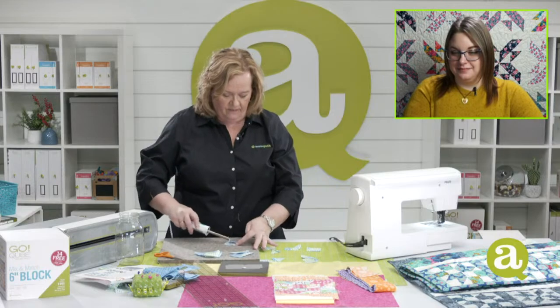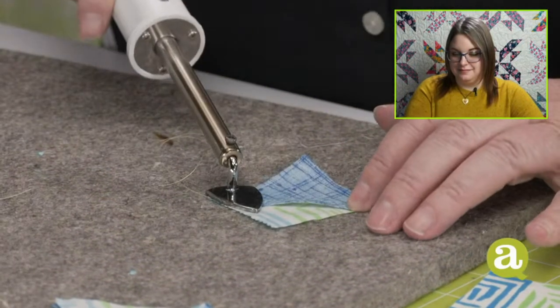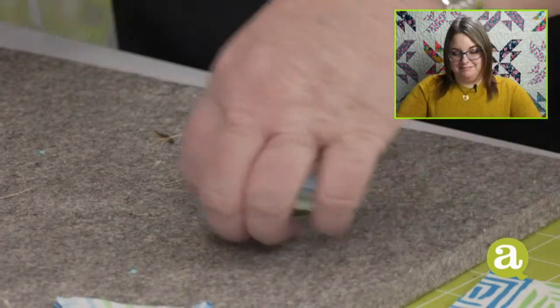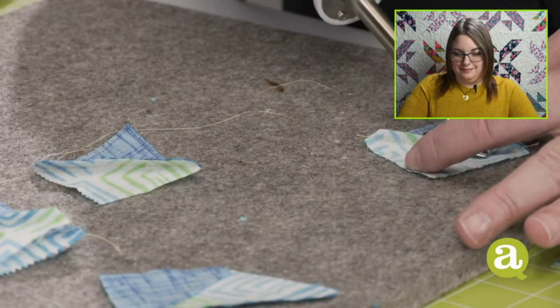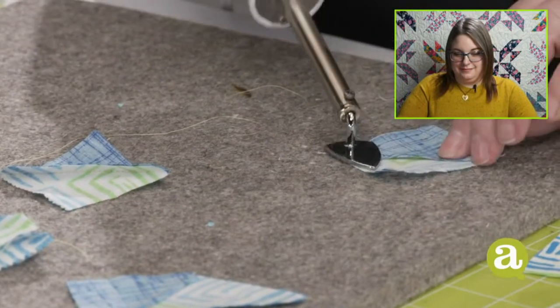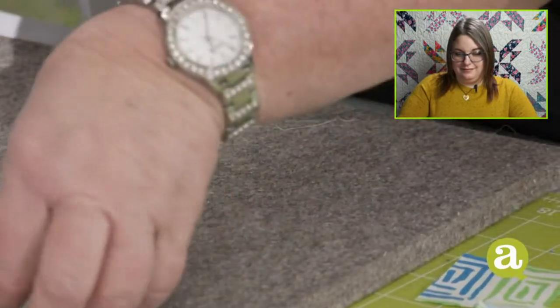Okay, here we go. Now I'm pressing my half square triangles, just to one side. I'm going to press them to the light side. While I'm pressing, think about your stash, your scraps, your jelly rolls, and what you can use.